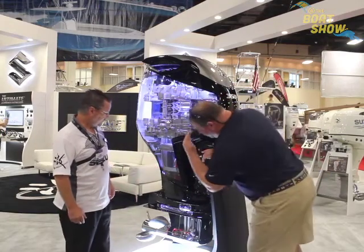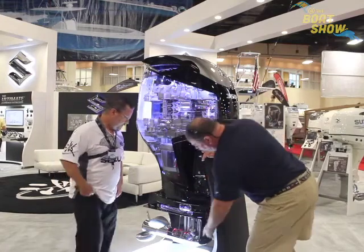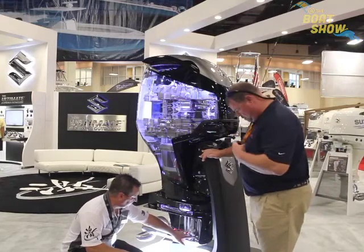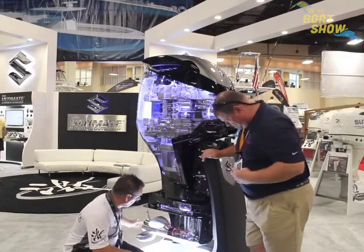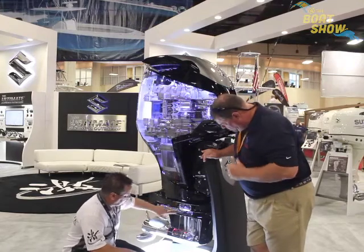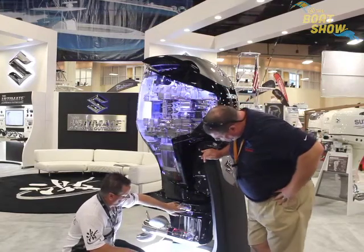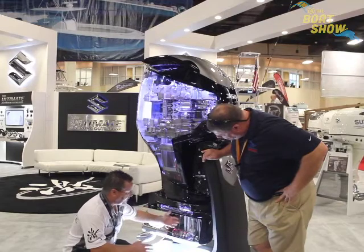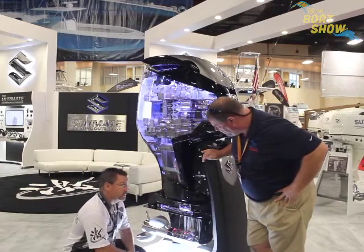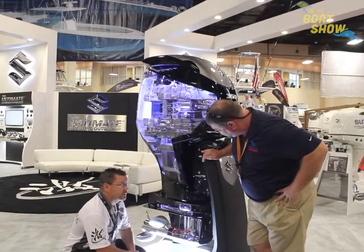Anything inside the transmission casing down here? I know these gears are pretty special down there. Yeah, these are the gears. This one is for one prop, this is for the other. As you can see, they'll turn. And the shifting is up here in the drive housing instead of the lower unit. That makes the lower unit smaller and more hydrodynamic. Okay. You get better efficiency through the water.